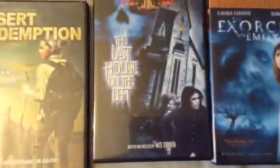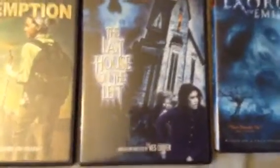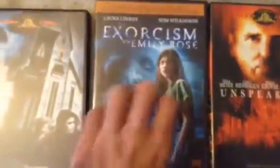We got The Last House of the Left. Heard it's a pretty scary movie about this house on the left that's pretty much possessed. We got The Exorcism of Emily Rose, based on a true story. I like these kind of movies that are really scary.